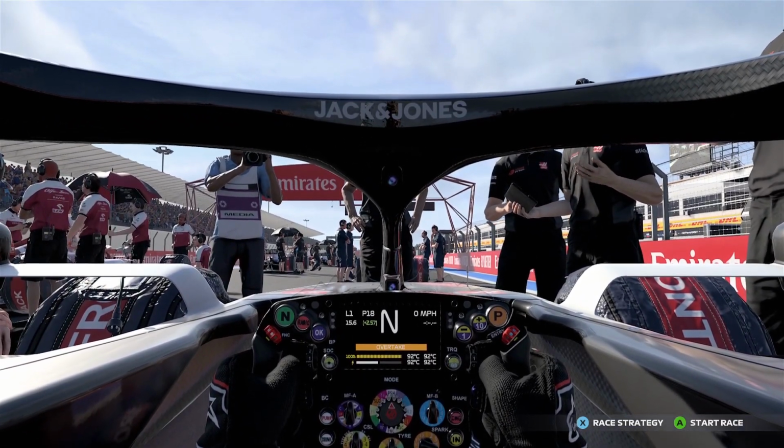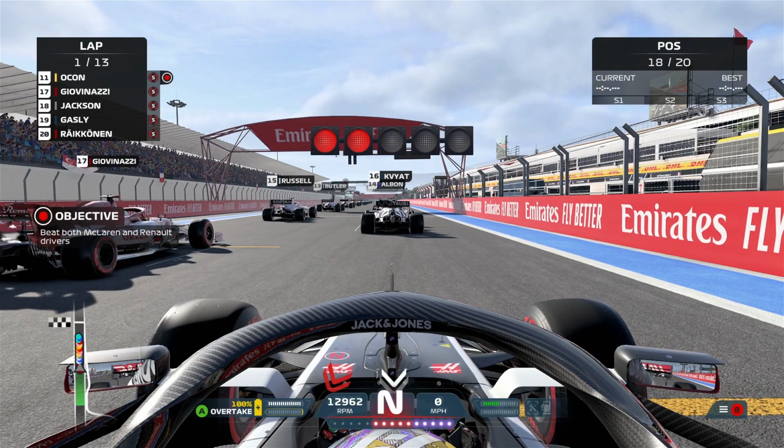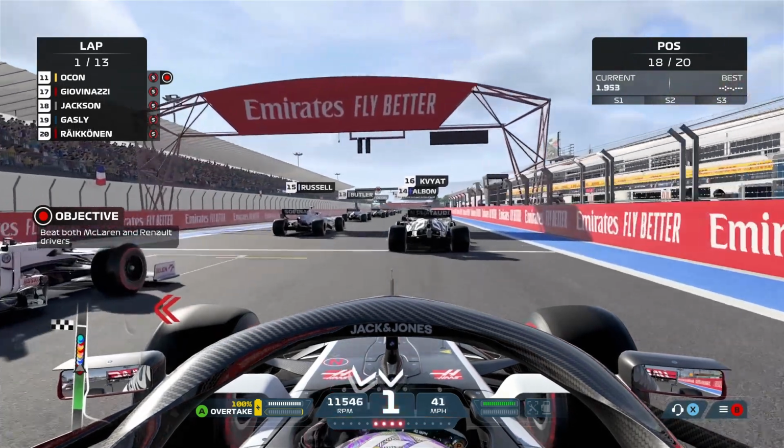Okay. So we're just gonna go ahead. I'm wondering if we're actually playing this one from the get-go, like if we're playing the entirety of it. We're starting on lap 1, which is kind of good.